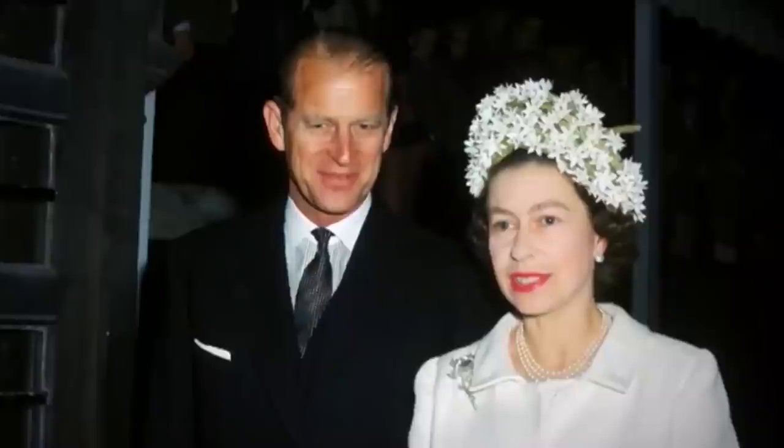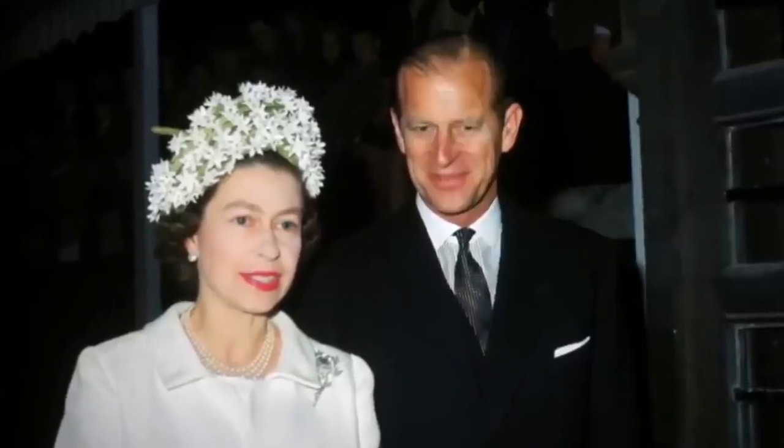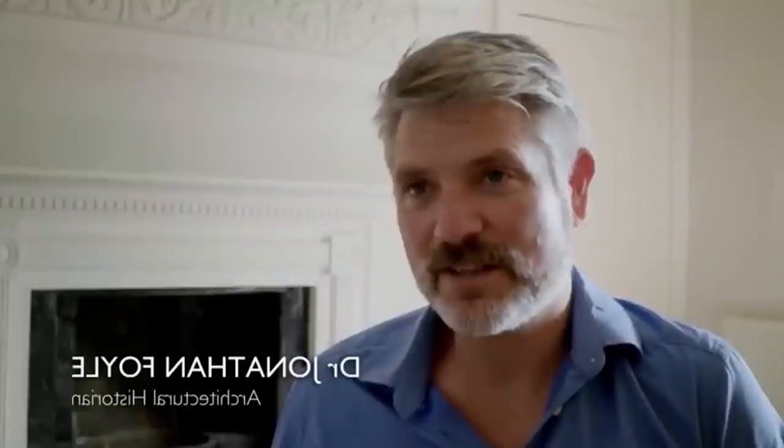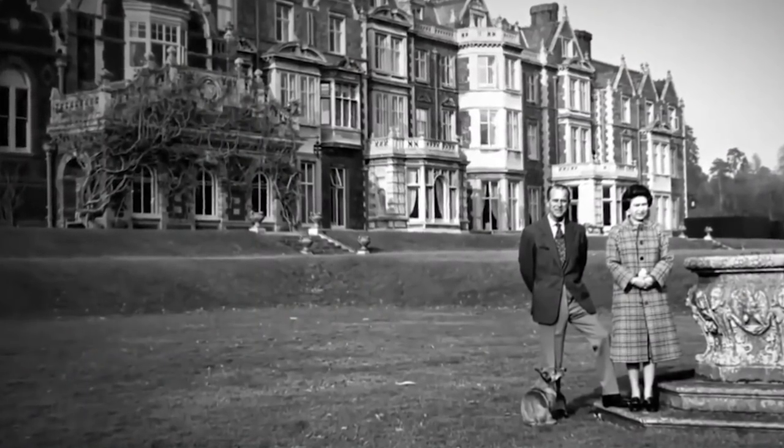Philip had his sights set on a rather radical makeover. It might surprise us to think of the Duke of Edinburgh suggesting that Sandringham should be demolished. But once upon a time, he did that in 1960. If Sandringham needed to be swept with a new broom, the Duke of Edinburgh was the man to wield it.